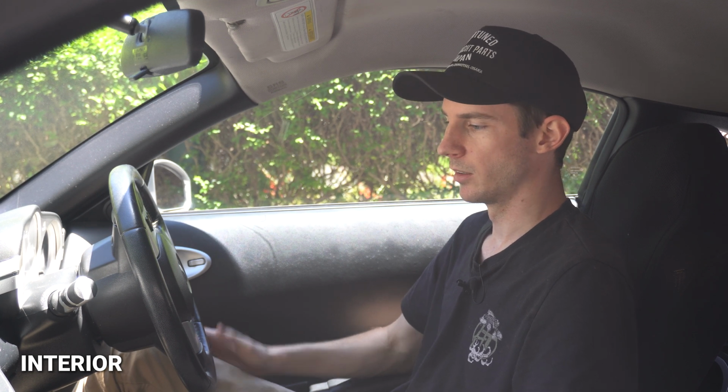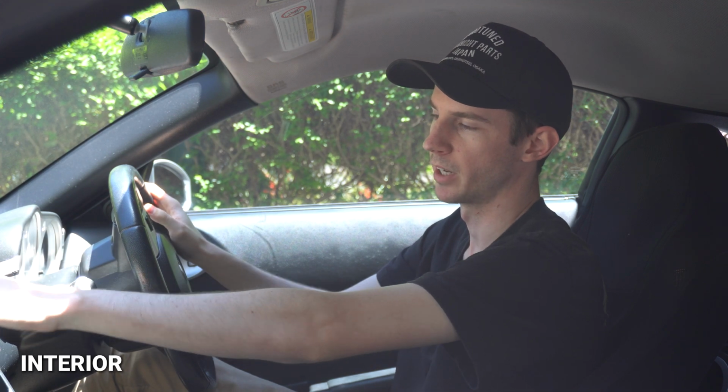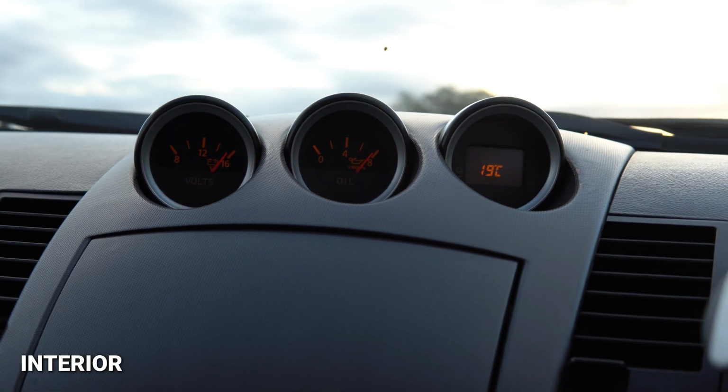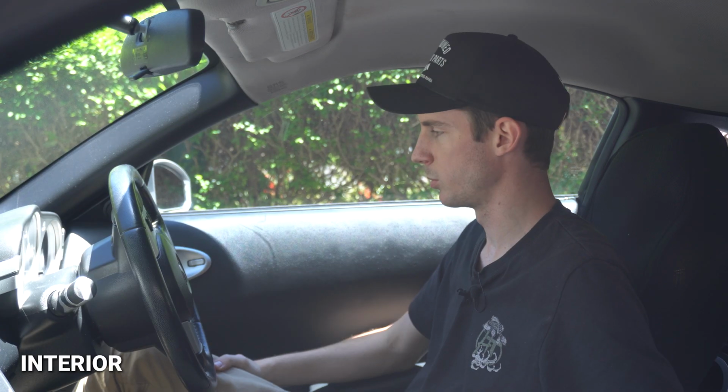So in terms of the interior, it's not going to be anything like a Mercedes or any luxury car. It's still a Nissan, and it's a sports car. So they've definitely created the interior for a sports car. So the gauges, they're a very sports style gauge. It's got your other gauges here with the volts, oil, and another one we can switch through, temps and all that kind of stuff as well.